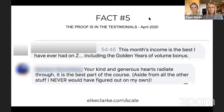This month's income is the best I've ever had on Zazzle, including the golden years of volume bonus. Whoever's been with us that long in terms of Zazzle and knows about the volume bonus will really get the hang of this quote, because that testimonial means it's huge that this is her best month ever. Okay, your kind and generous hearts radiate through. It's the best part of the course, aside from all the other stuff I never would have figured out on my own. I love it.